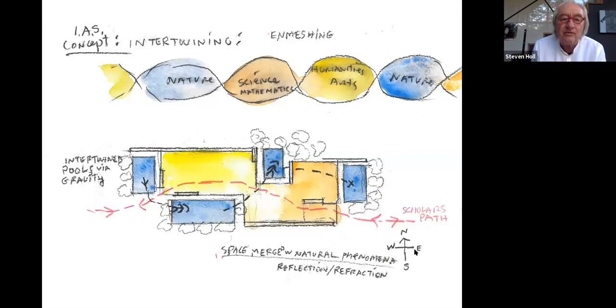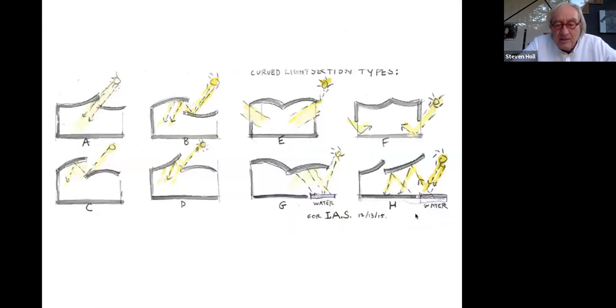And the idea of intertwining that with the landscape, nature, science, mathematics, humanities, the art, nature. So there's water gardens, you see, there's a water garden, a water garden, a water garden, 4 water gardens. And you see that red line is the path from the parking right through the building. And this is a commons building. It's a place for the scholars to congregate, almost like a clubhouse.